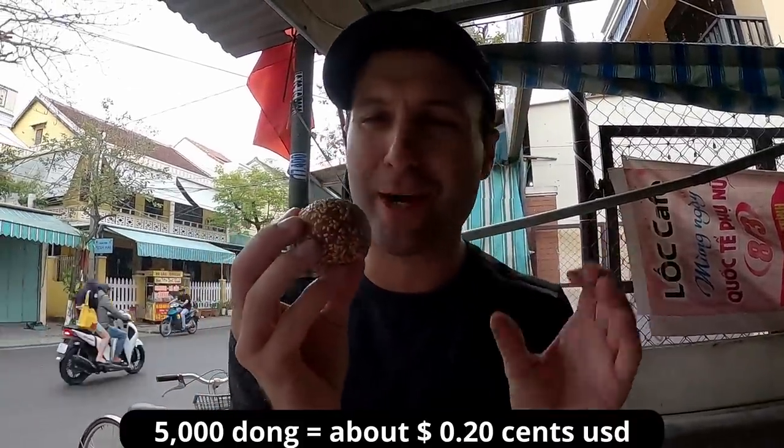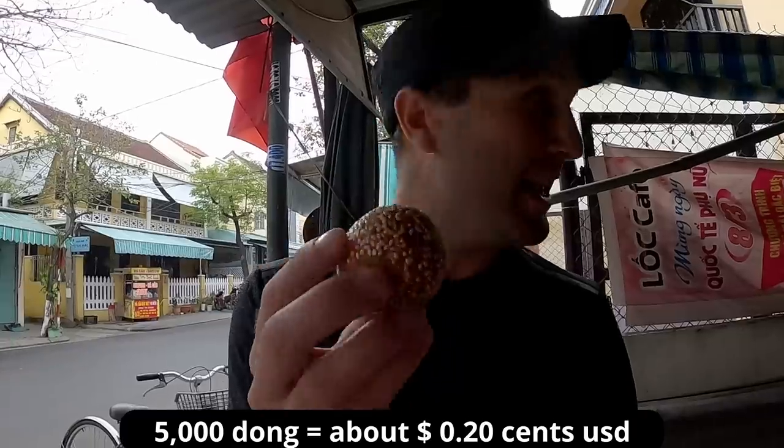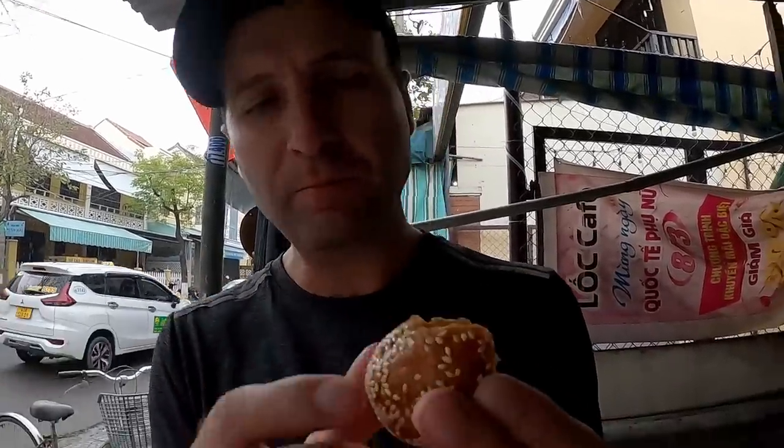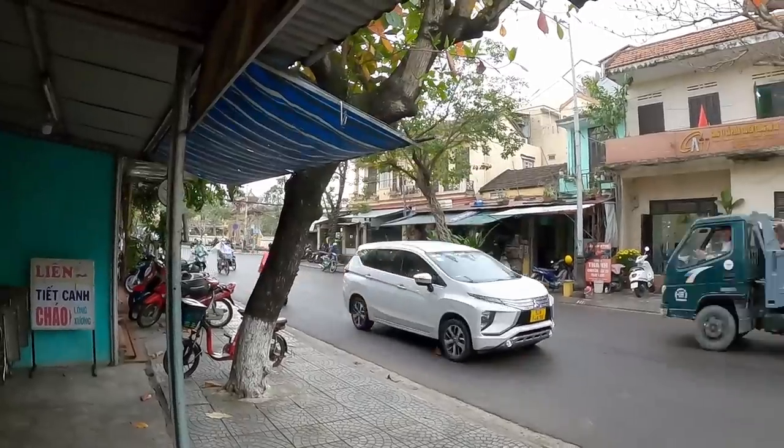So this is 5,000, really cheap. I'll put how much that is right here. I'll have to try one of these hot. It's not hot right now, but I'll see what it tastes like. Mmm. Very similar to the one we had on the food tour, but without all the sugar. This is like the healthy version, I think. That one looks like Binangkal in the Philippines. Mmm. The rain's starting to come down a little bit.